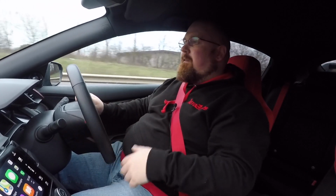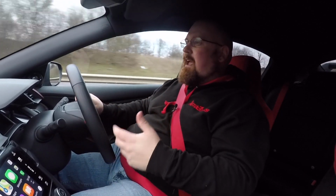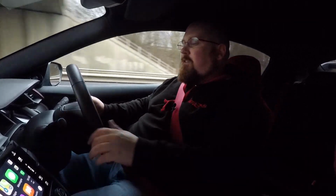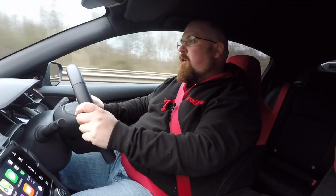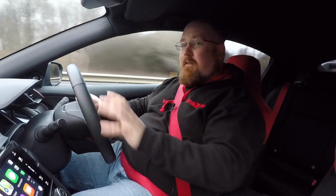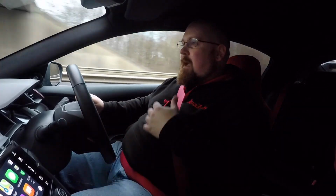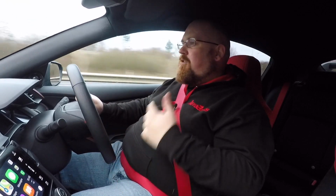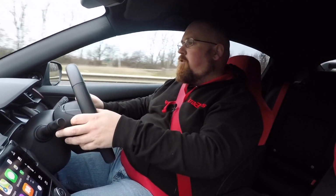Yes, I know automatics can change gears so quickly nowadays with all these dual clutch systems, but there's just such a wonderful feel to a good old-fashioned manual. The other thing you get with the Civic Type R, and it flatters me, I will say, and it's flattered people because I've not told them, is you get what they call a rev matching function.